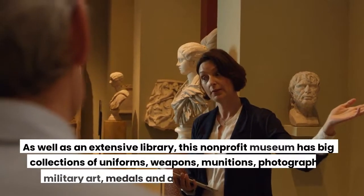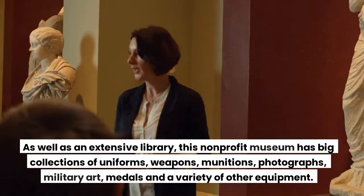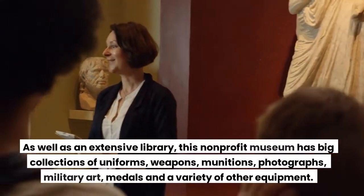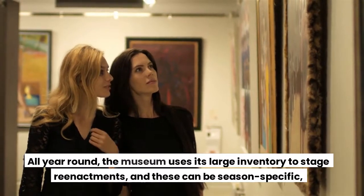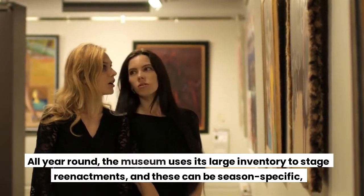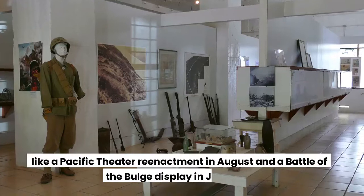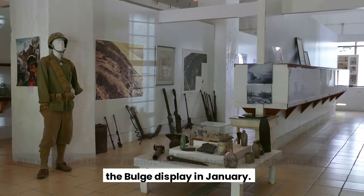As well as an extensive library, this nonprofit museum has big collections of uniforms, weapons, munitions, photographs, military art, medals, and a variety of other equipment. All year round, the museum uses its large inventory to stage reenactments, and these can be season-specific, like a Pacific Theater reenactment in August and a Battle of the Bulge display in January.